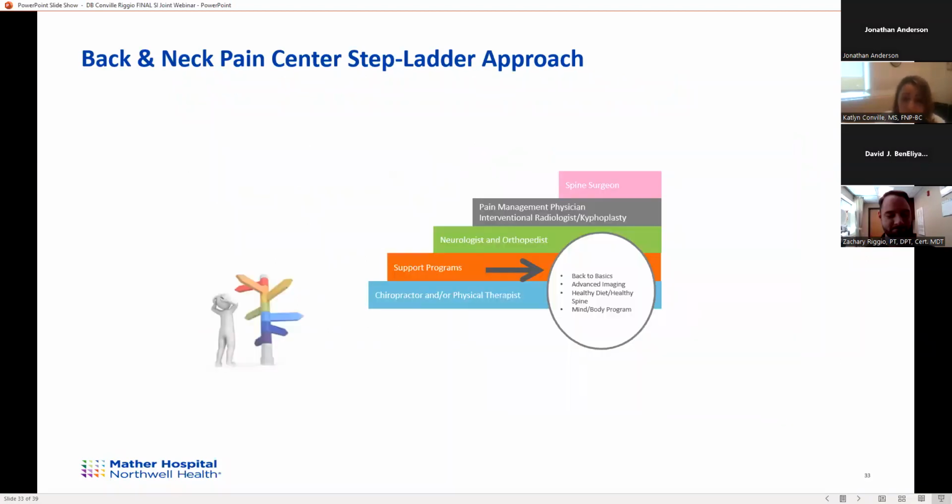Next slide. All right, step-ladder approach to treatment. So this graphic here shows our approach to treatment at the Back and Neck Pain Center. So we use what we like to call a step-ladder approach. With this approach, we really aim to provide the least invasive, effective treatment option for your condition.